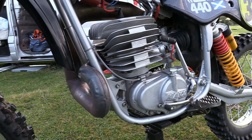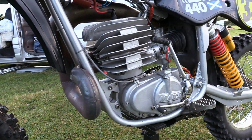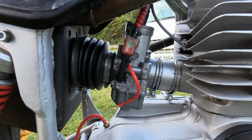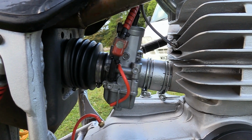Now, these engines were maybe never as meticulously engineered as, say, a Japanese bike, and if you've ever had a chance to dismantle one of these Maico engines and see how they're all bolted together, it's quite amazing really how their sum of parts all fit together.